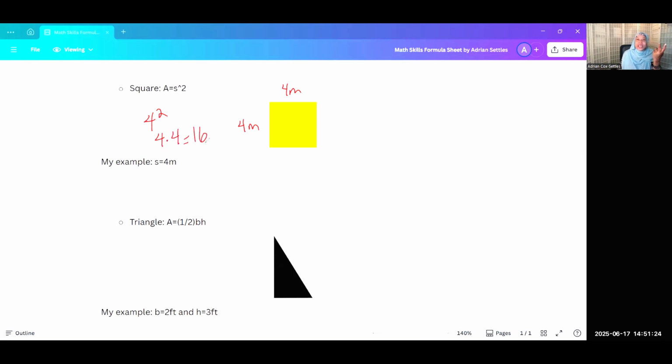Okay. And you can use the same formula for a rectangle. The rectangle was length times width. You know, this is the length and that's the width. So you still get 16. Okay. 16 square meters. Okay. And so that's it. You just multiply. And remember, it's the same thing.